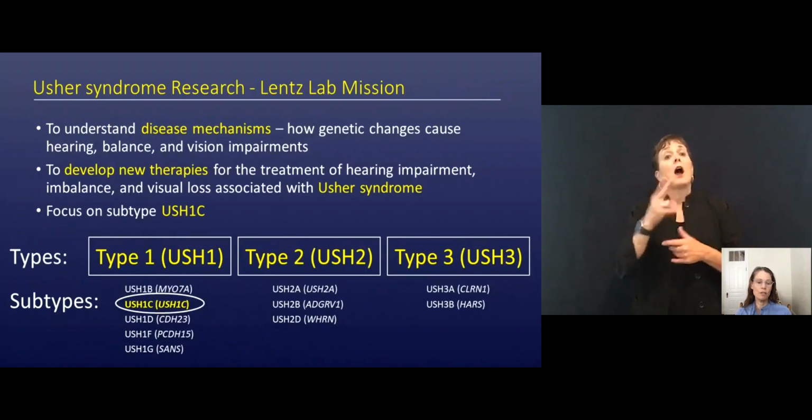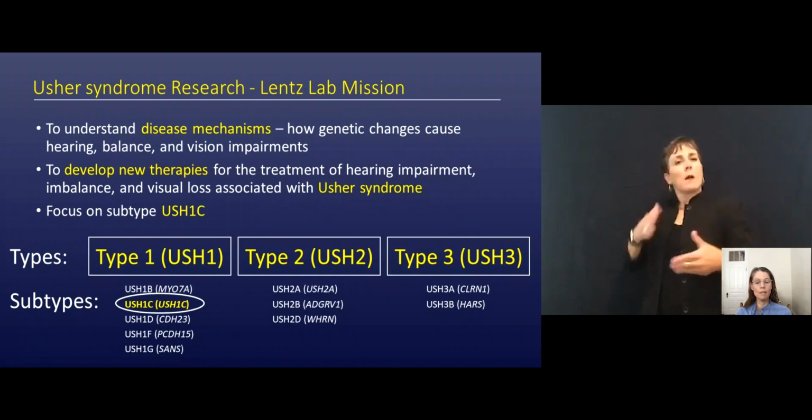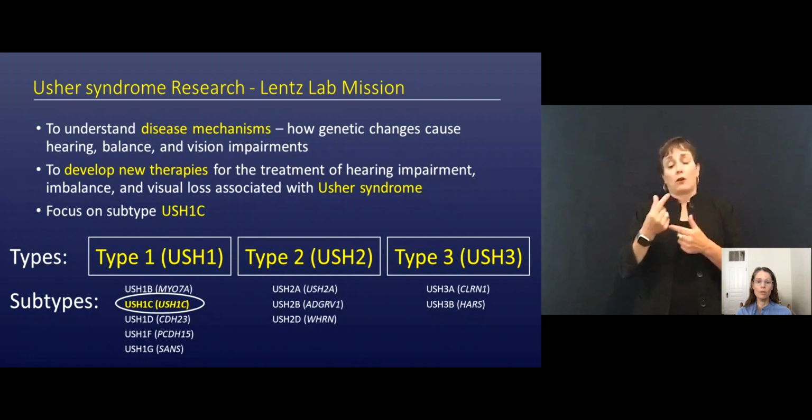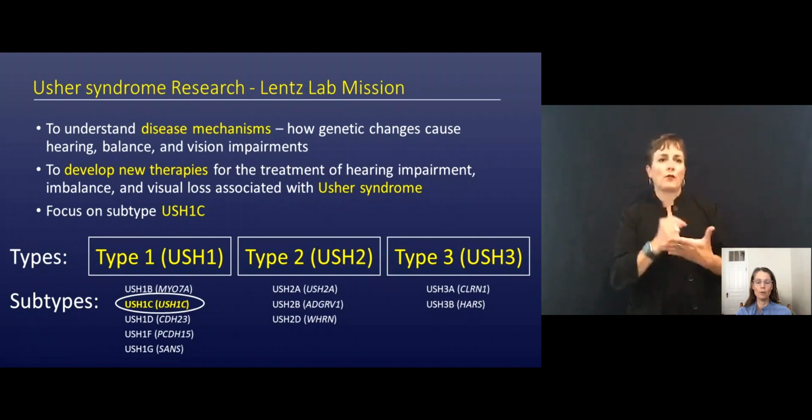So now I'd like to shift gears and talk about the research in my laboratory, which focuses on USH1C. This type is more common in our community because there is a founder mutation in the Acadian populations of Louisiana and Canada. Our research mission is to understand disease mechanisms, or how genetic changes cause hearing, balance, and vision impairments, and to develop new therapies for the treatment of hearing impairment, imbalance, and visual loss associated with Usher syndrome.